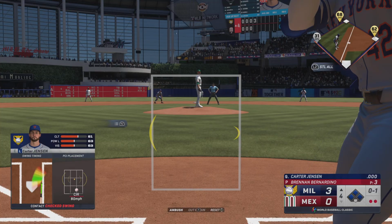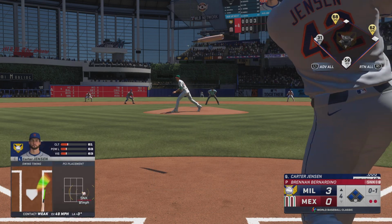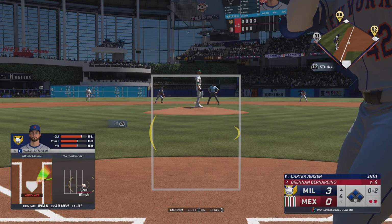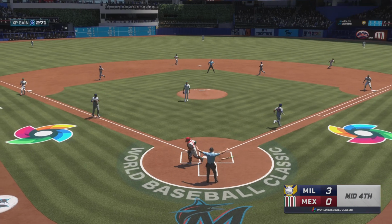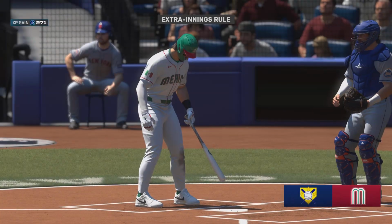Check swing, and he went. That's strike one. Now he breaks his bat. And foul ball. Comes up empty as he chases that one in the dirt. They take the force out. That ends the inning.